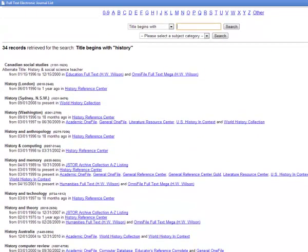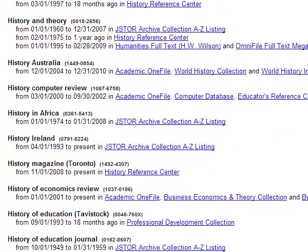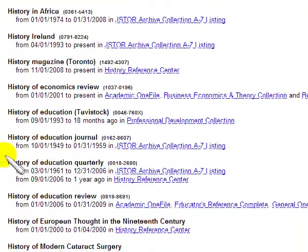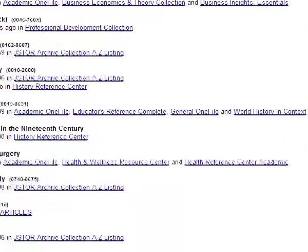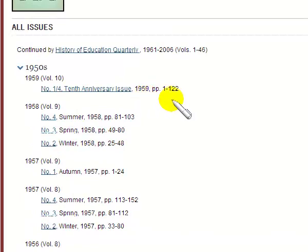Now out of this listing, we don't have everything on site, but you have access to all of these different magazines or journals via our electronic databases. So if I was scrolling down and I was interested in history of education journals, well then I have access to this by going through JSTOR. So I can simply click on this link and I can see back issues of that particular magazine.